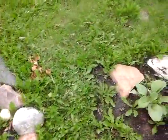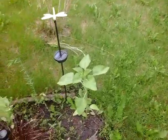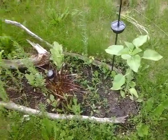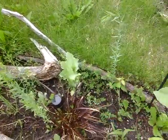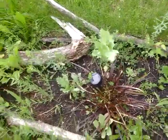I scared a hummer coming up. Let's go look at Babs's sunflower. Sunny's getting so tall. Look at that. Awesome. And some lettucey sort of stuff going on. I think these guys are just weeds. They need to go.